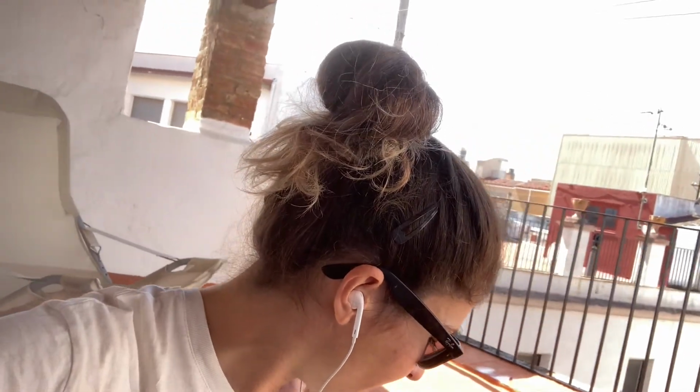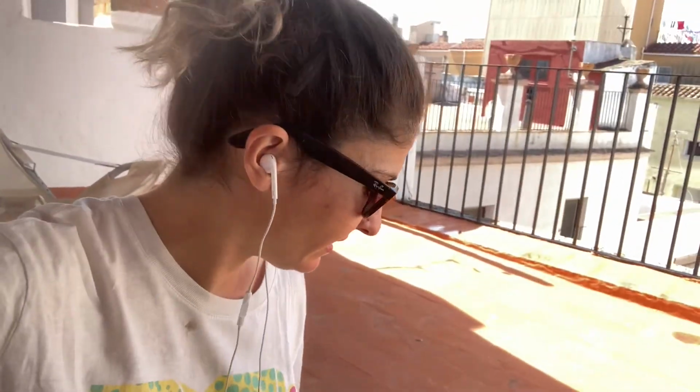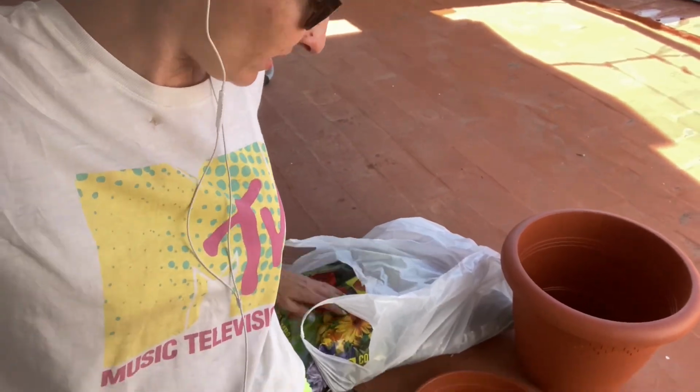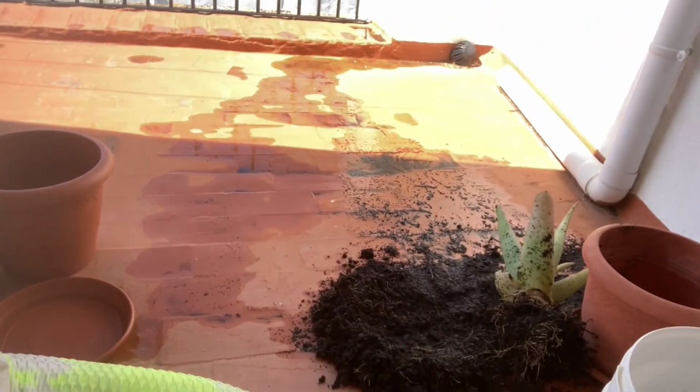You guys, here we are again. Oh my god. Now I got some scissors. New pot, nothing fancy, just for the baby. And the soil, it's already here. Maybe I don't have enough, but I couldn't carry more because I'm not that strong. And now I'll try to film the surgery.